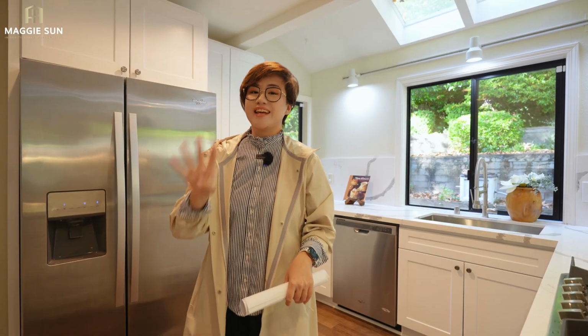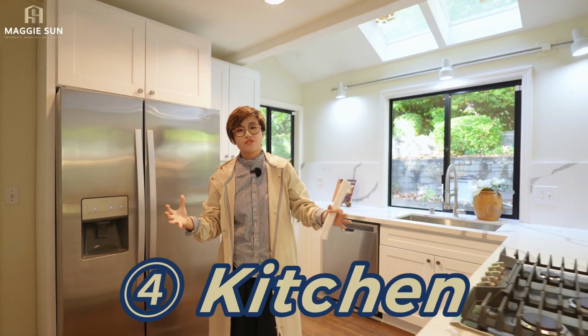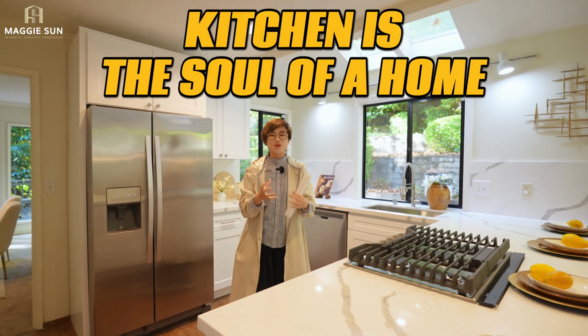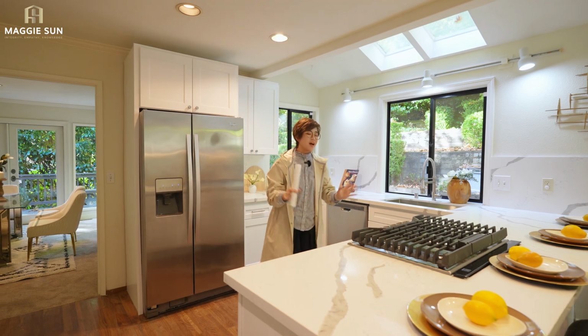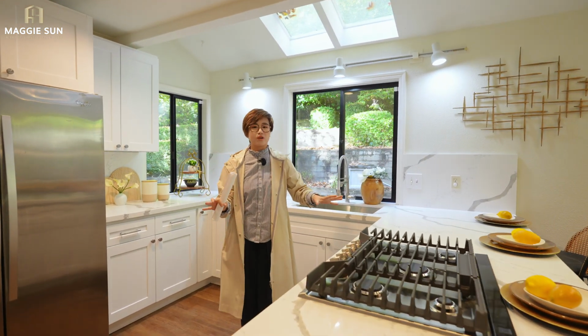So the fourth thing that you should really consider renovating is your kitchen. I always say that the kitchen is the soul of a home. So if you have some money, I would highly recommend you to make the kitchen more modern.